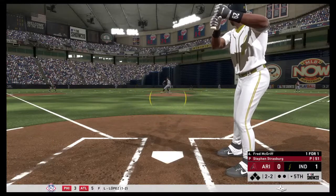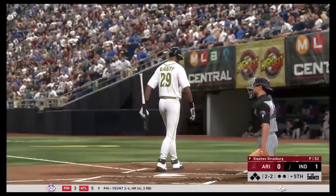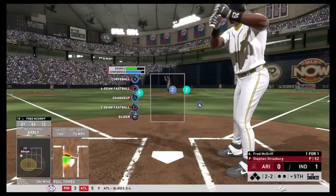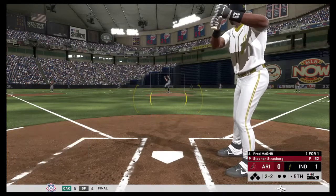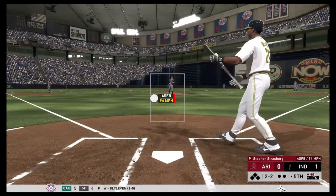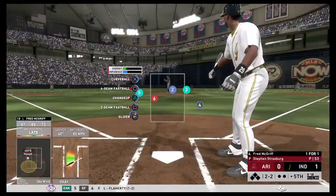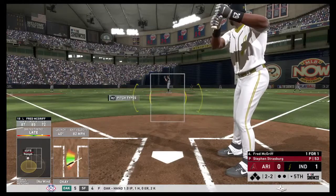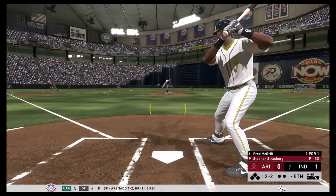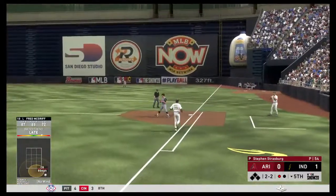The pitch. And he fouls this one off. Here now the 2-2. Again, he sends it out of play. The 2-2 one more time. Little chopper back to the mound. And he's retired, 1 away.